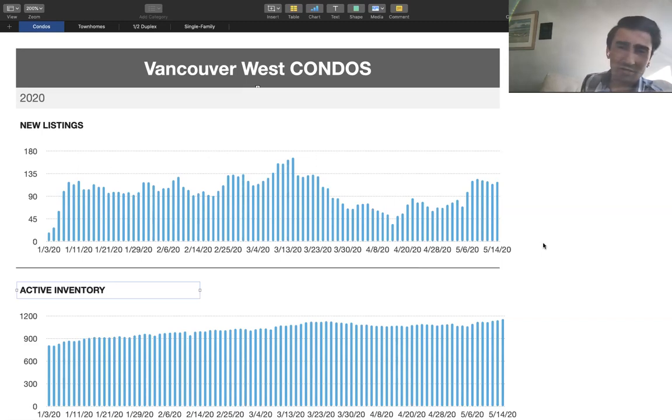And I won't get too far into giving you thoughts on all of that. I do have some other stuff I want to address as we get further along, but let's just look at these graphs. This is a spreadsheet that I maintain every morning before the sun is up. I am inputting new listings, active inventory, sales, and expireds, just so we can track and see the trend here, right?